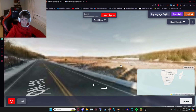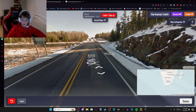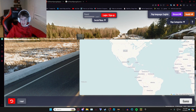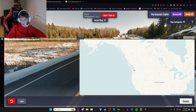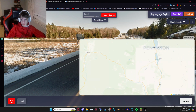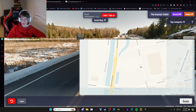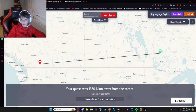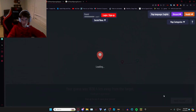Okay, close. Okay, it's snowing on half of it, but the other side is not snowing, so it has to be on a road. Thinking like, and Penticton, not this highway, just another highway. On Paris Street. Okay. Ooh. I'll take that. I'll take that. It was Canada, though.